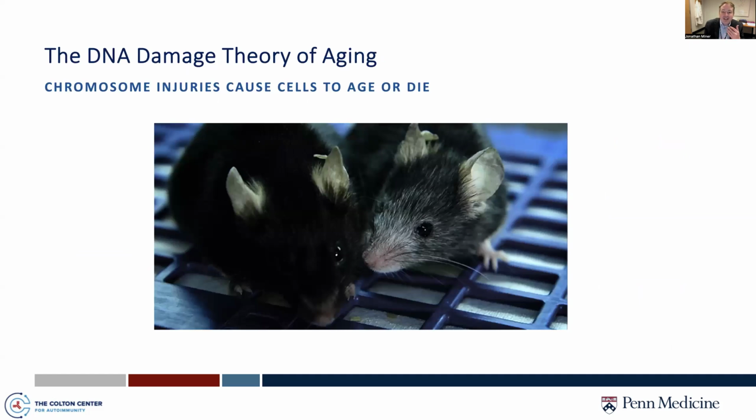Now, there is an entire theory of aging called the DNA damage theory of aging. So if I told you that these two mice are siblings and they're actually identical twins except for one gene that's causing DNA damage, that might be surprising, because you can see that one of them looks much older than the other. They look very different from each other, even though they're identical twins other than one gene. And that gene in this case is one that is injuring the chromosomes. So this theory of DNA damage in aging is proven. We know that when chromosomes are injured, cells begin to age more rapidly.